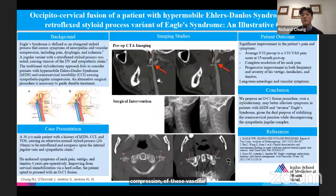Therefore, in conclusion, we propose that an O-C1 fusion may actually be better indicated in patients over a stylodectomy in patients with hEDS and what we call a reverse Eagle syndrome. And this is given the dual purpose of stabilizing the OC junction while also decompressing this sympathetic jugular complex. Thank you.